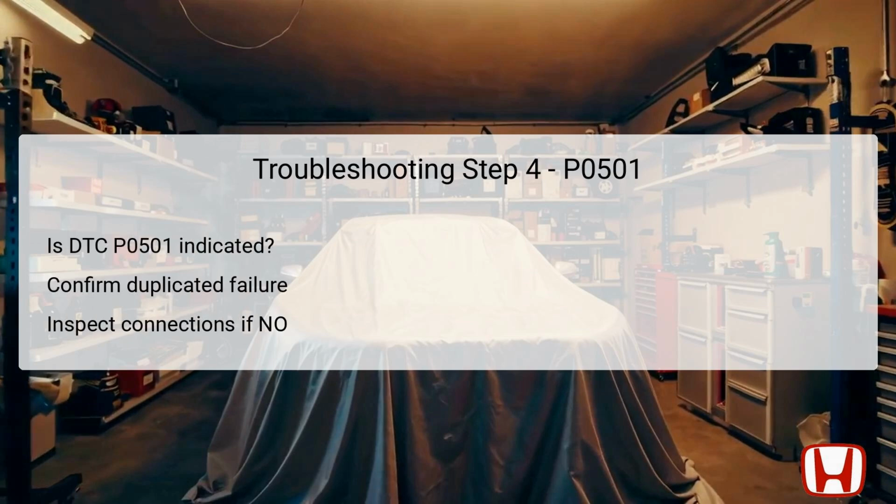After completing the previous test drive and checking the HDS for DTCs, the technician must determine if DTC P0501 is indicated once more. If the code is present, it confirms that the failure has been duplicated, and technicians can proceed to the subsequent step for further investigation.